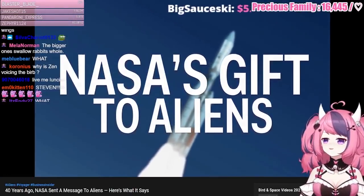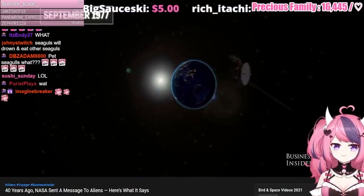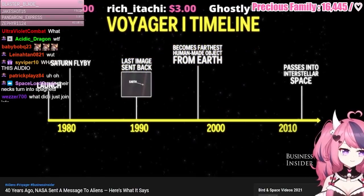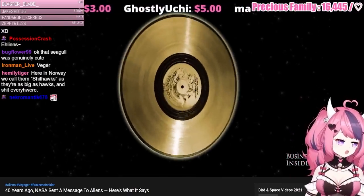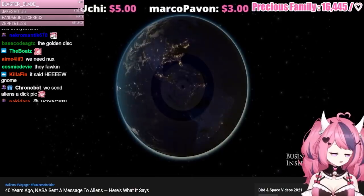Forty years ago, NASA sent a message to aliens. On September 5th, 1977, NASA launched Voyager 1 from Cape Canaveral, Florida. Almost four decades later, that craft is over 12 billion miles from home. Voyager carries a golden record containing a greeting from the people of Earth to the alien life form that may someday find it. On the record is a collection of images and sounds, a short glimpse into the soul of our planet.